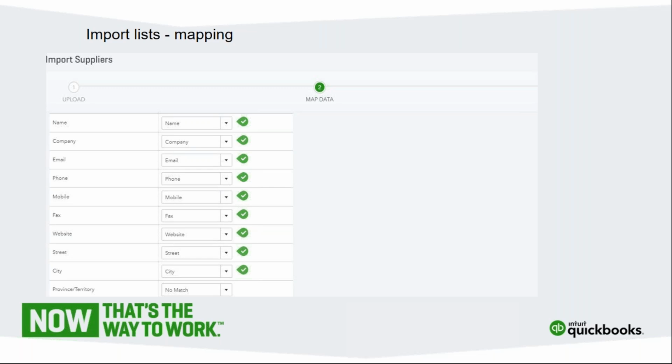QuickBooks will be looking for the name. Which column of the CSV do you want to map to the name field? Which column do you want to map to the company field? So you can bring in all your suppliers and all your information. I've found that people are sometimes hesitant to change software to QuickBooks because they think, well, I've got all that history, all my contact information's in there. Am I going to have to sit and type like 500 vendors and suppliers in there? No, you're not.